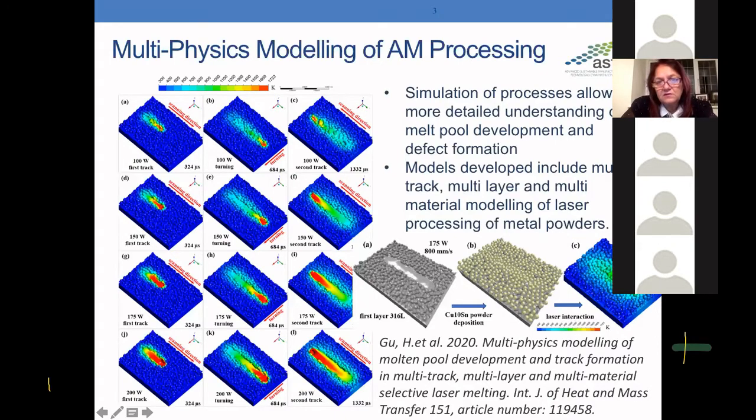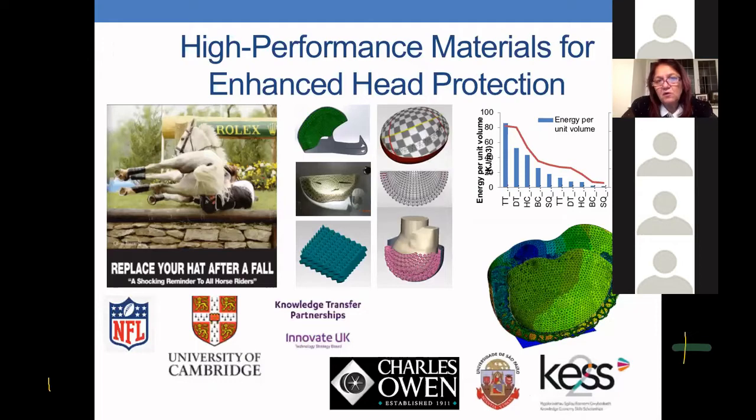So this is one of the directions for future work. Before you ask me, it is a very important direction. Now our machine doesn't allow this multi-material deposition, so for that we use other rigs.